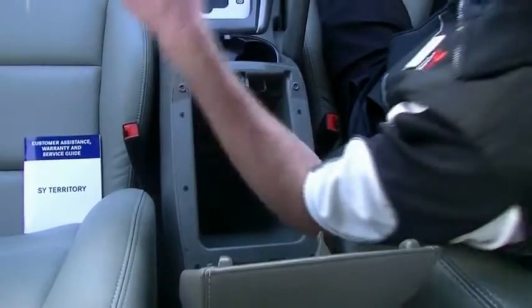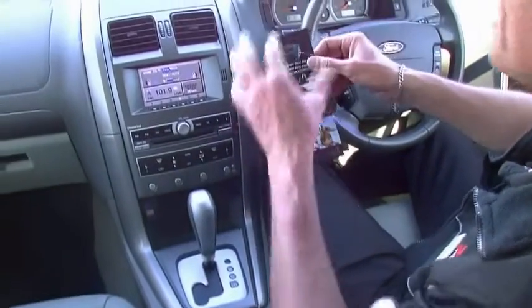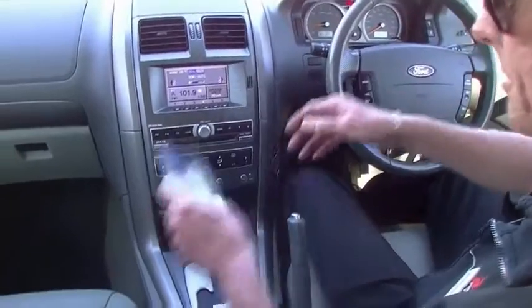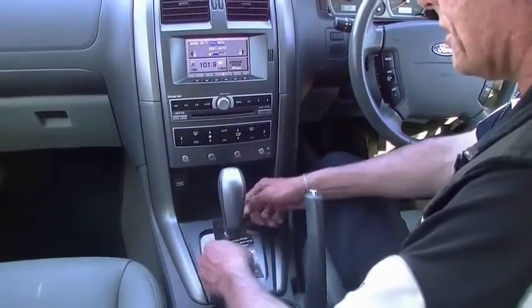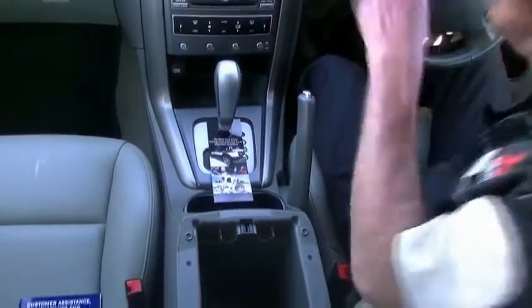What have we got in here? Oh yeah, and Rachel, she'll look after you. She'll sell you all of these beautiful products to protect your purchase in the event that you take advantage of owning a beautiful motor car.